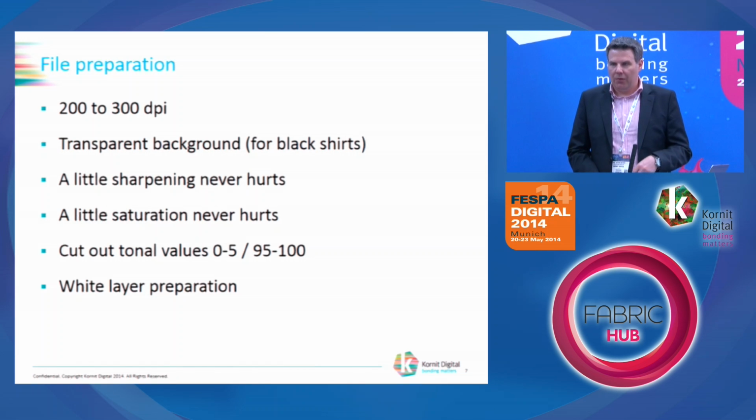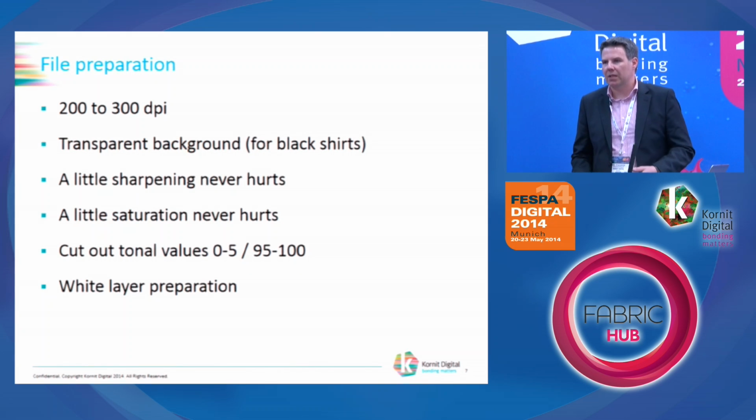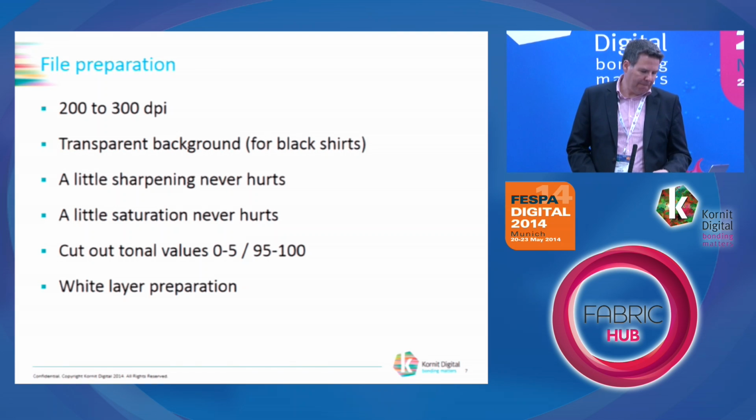So if you want to start with printing on textiles, you have to do a file preparation, of course. It is about 200 to 300 dpi. It's mostly the same as for all other digital printing systems. A little sharpening never hurts, so it could be a little bit sharper than the original, because during the print process we lose sharpness. A little saturation never hurts either because we lose a little bit. So it could be good to give a little more saturation to the picture.